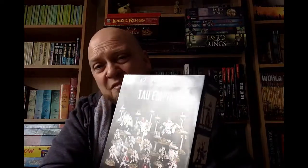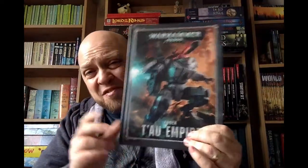Now, they didn't have the Codex, surprisingly, in my Warhammer store. I still think of it as GW. It's Games Workshop. But I did pick one up from next door, Antics, which is the game shop next door. So I haven't even taken the cellophane off of it yet, but there it is. So I have my Tau Codex all there, and I had some cool scenery stuff as well.